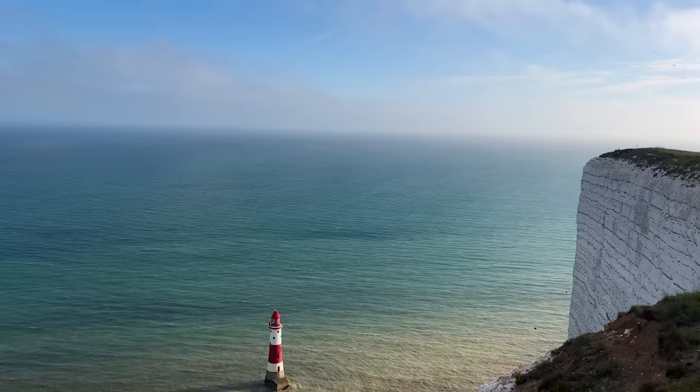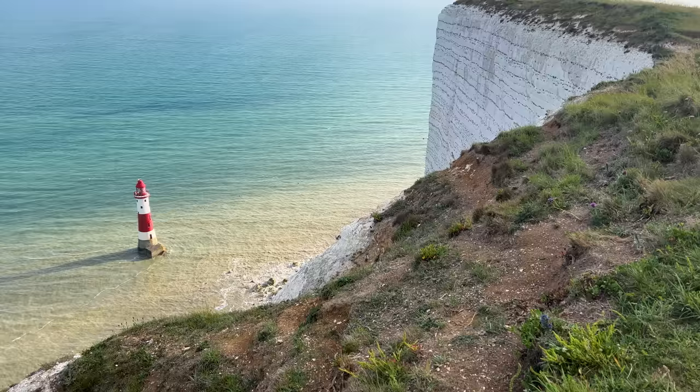That is amazing. It's even got electrical wires going to the lighthouse.